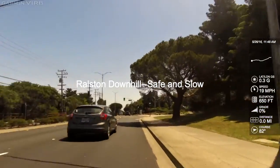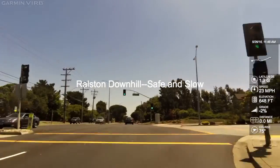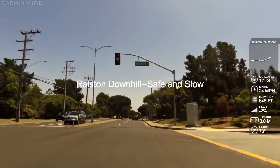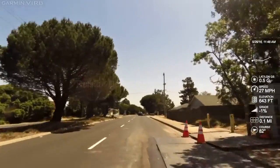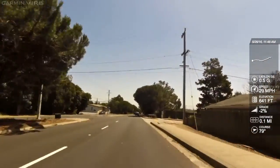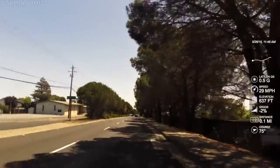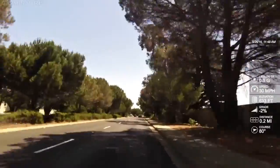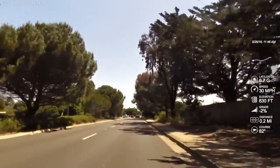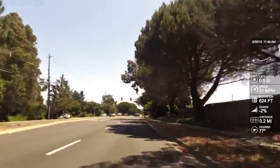Welcome back, and today I'm gonna share my experience of going down a hill called Ralston, which is a steep hill. It's next to a couple schools, and I'm riding it easy right now. I can hit about 50 miles an hour easily if I start pedaling a little bit, but for the most part, I'm gonna stay about 40-something miles an hour, 30 to 40 miles an hour, depending.